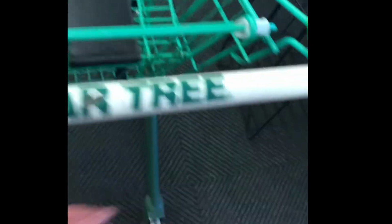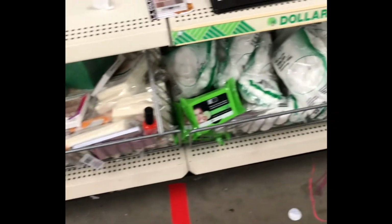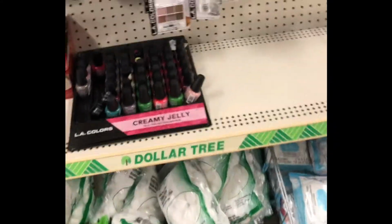So here we are at Dollar Tree. Disinfecting everything. They had a little station, so that was nice. I cannot believe this is the world we live in now. So I got my mask on and ready to shop. Y'all, I cannot believe all the makeup they have here.